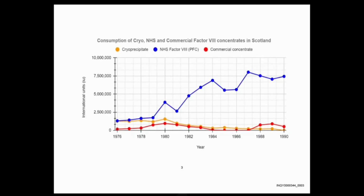I'm going to spend less time on this one. We can see how the figures have translated. Now, the blue line is NHS, PFC, factor VIII concentrate. The orange line is cryoprecipitate. The red line is commercial concentrate. We can see that commercial concentrate is at a low level in the early period, increases a little up to about 1980, then starts to decrease again to reach very low figures in 1984, and in fact, when we get to 1984 onwards, we'll see just how far the figures drop.